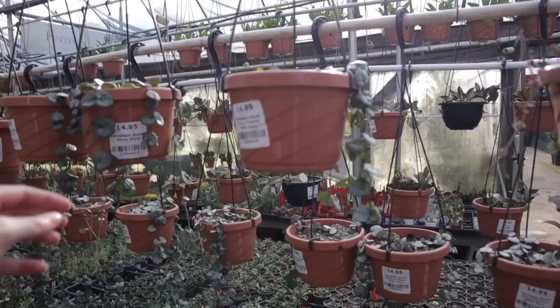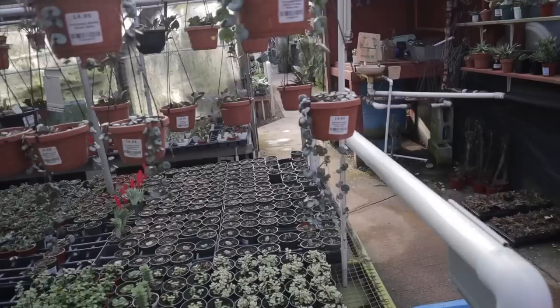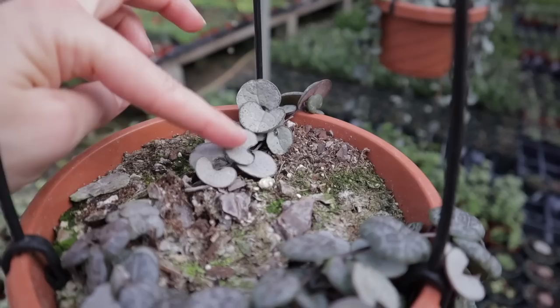I'll probably take one home with me as well. The first time I've seen this, that's crazy. I thought for sure it was just a string of hearts, but it's silver glory. It's Ceropegia woodii, which is the same species of plants. It's just a different variety, and it's very, very silvery. And you can see here how silvery it gets. Such a cool plant. Love it.